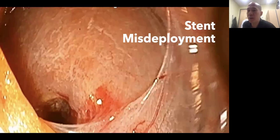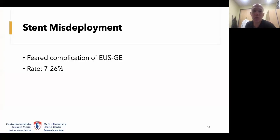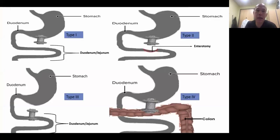Nevertheless, despite the accumulating data of superiority, USGE has not taken off outside of most expert centers. The main fear is stent misdeployment. So you can imagine you're trying to connect two structures together, and if you make a mistake, it could be a disaster. So the rate of stent misdeployment in the literature is around 7 to 26%.